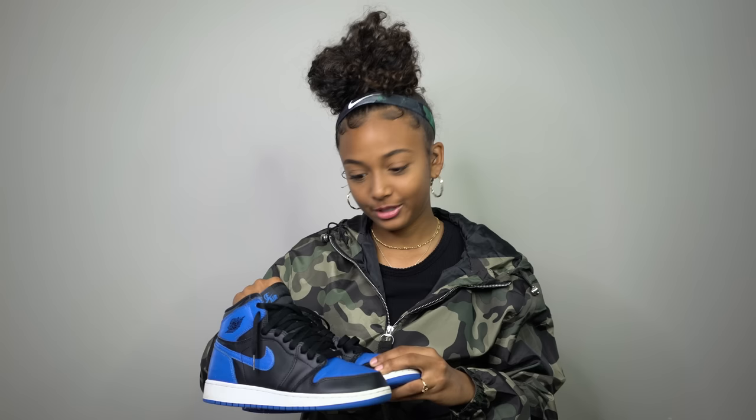Heat, we're getting into some heat. Here we have the Royal 1s. Just to let you guys know, I am a 6 in grade school and a 7.5 in women's. My feet have stopped growing, so now I buy shoes forever. Not until my feet grow, because they're done growing.